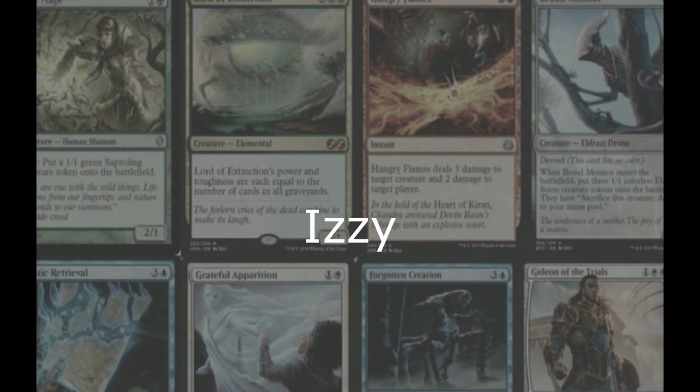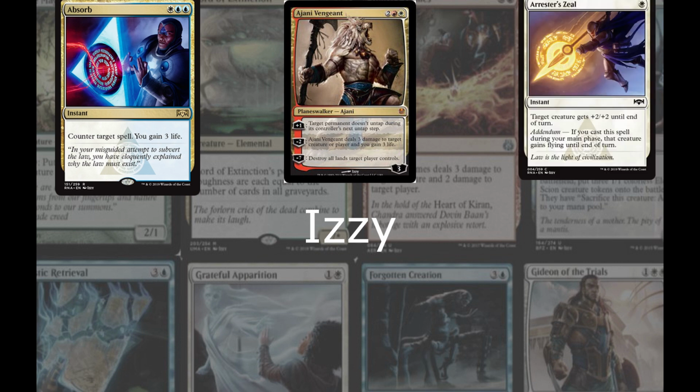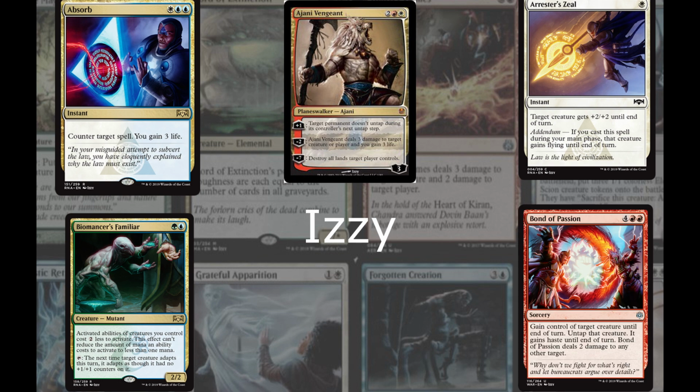Now we're going to be moving on to number 6. And at number 6, we have Izzy, who's a freelancer from Mexico, who is also an experienced painting teacher, who's created such cards as Absorb, Ajani Vengeant, Arrester's Zeal, Biomancer's Familiar, and Bond of Passion. And Izzy's created 316 cards for Magic the Gathering as far back as 2008. What makes Izzy number 6 is the unique poses that are created in their cards, and they seem to be very significant, showing like, look at me in these cards. And that's the type of art which actually brought him to number 6, and I really like that style. And now we're going to be moving on to number 5.